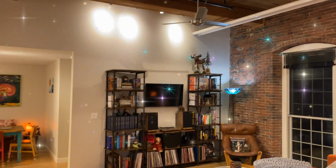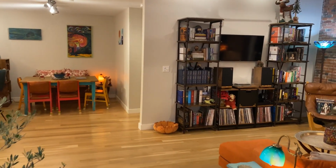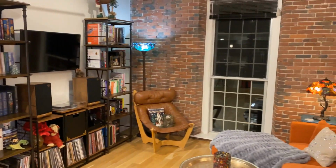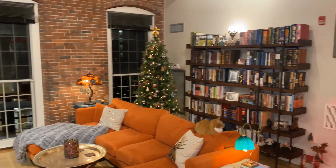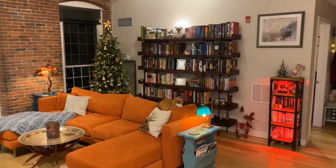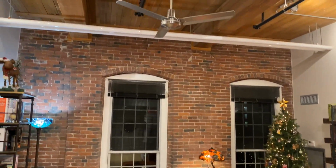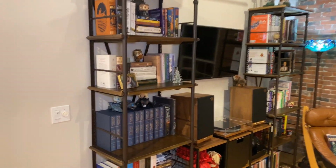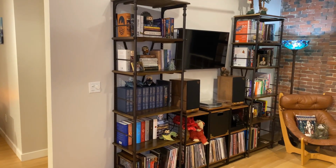Okay, now we enter the living room. Here you kind of get the full view of my condo. We just purchased this condo over the summer. We're loving it. You can see the Christmas tree here as we swivel around. Merry Christmas, everyone from Massachusetts. You can see the comfy reading chair over here in the corner. We call this interior design style cozy modernism.